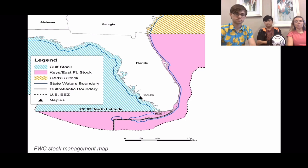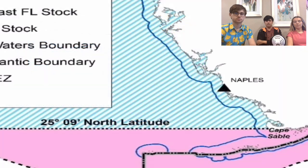And in this picture, you can see the fishery boundaries of the Gulf and Atlantic. The pink area represents the Atlantic fisheries, and the blue area represents the Gulf fishery of hogfish. And you can see that there's a cutoff line that separates the Gulf and Atlantic hogfish fisheries. And that cutoff is also known as the Cape Sable cutoff.